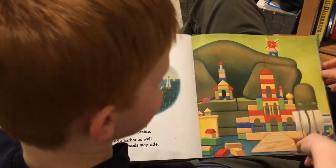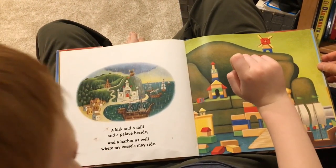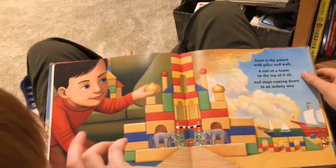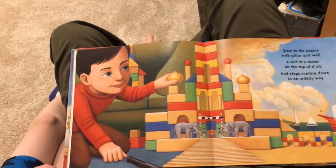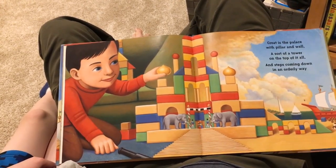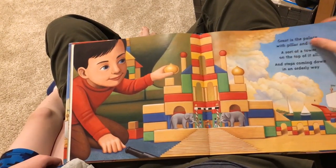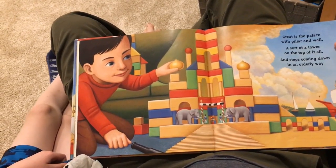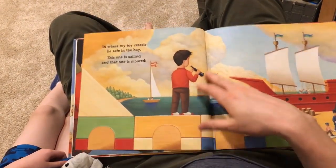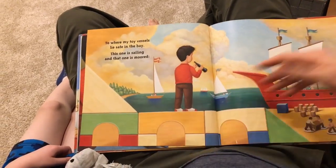Look at this. Let me guess where the ship is. Right there. Where's the mill? Where's the kirk? Where's the palace? Great is the palace with pillar and wall, and a sort of a tower on the top of it all, and steps coming down in an orderly way. Look at that, guys. What a creation. Elephants guarding the way, the palace gate, to where my toy vessels lie safe in the bay. This one is sailing, and that one is moored.